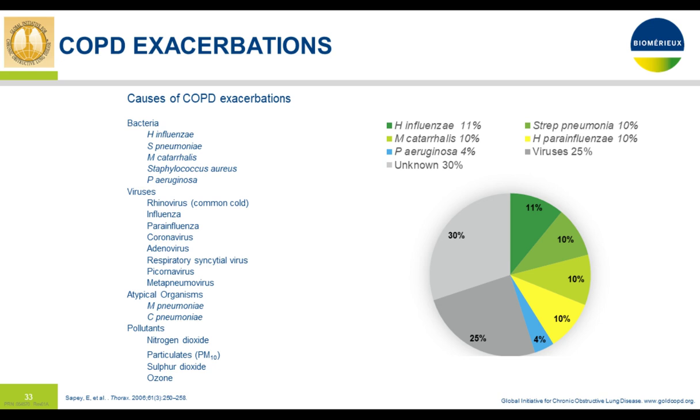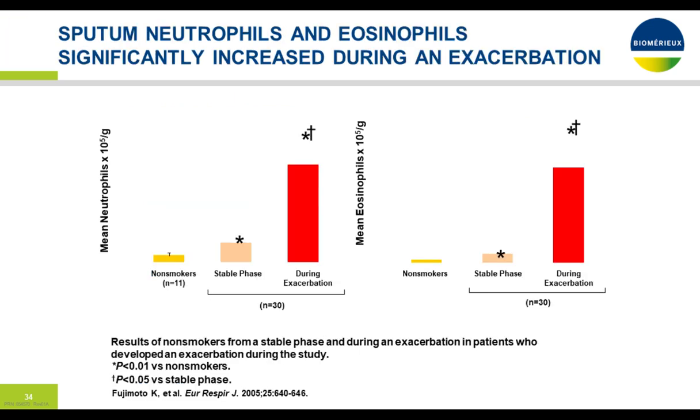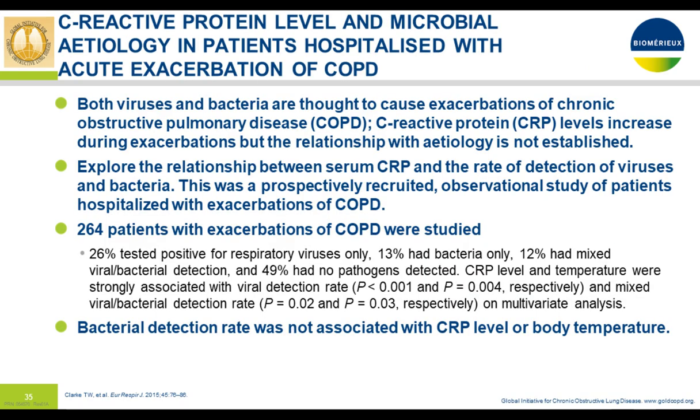In this study out of Thorax, the European study looked at the distribution of causes of COPD exacerbations, and some 30% were unknown, 25% were a combination of bacteria and viral, and then the rest, as you can see, broken down into bacteria and viruses. And similar proportions depending on where you are in the world, as we'll see. And again, you see the inflammatory changes there with eosinophils in some patients or neutrophils in others during acute exacerbation. So neutrophils tend to be higher in bacterial infection, eosinophils more in an inflammatory process when precipitating an exacerbation.